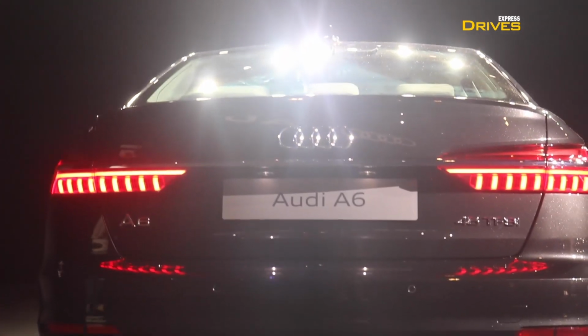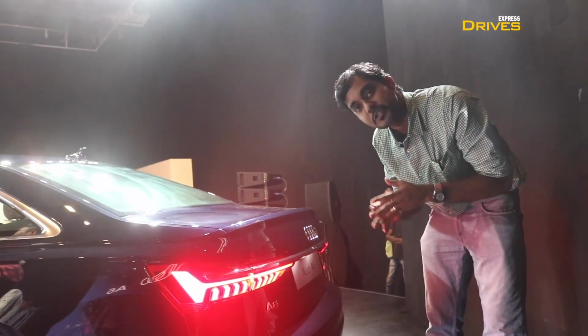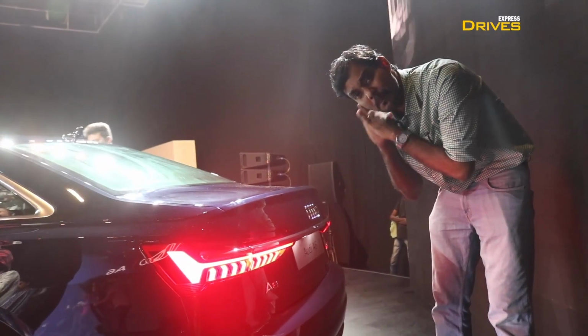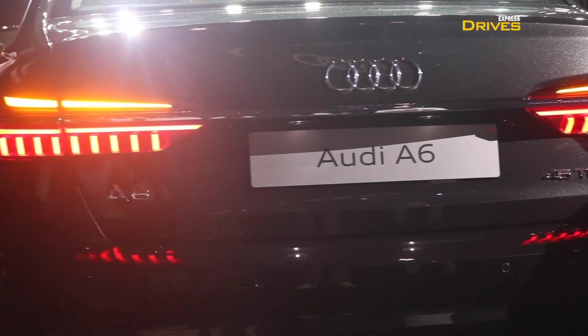The rear again is very sophisticated. You see these new lights, and the pattern itself is very alluring, very attractive. It's all LED. As you're aware, Audi and other manufacturers are moving to LED technology. It applies to both the headlights and blinkers. Speaking of which, this one has the dynamic turn indicators and tail lights for that matter.